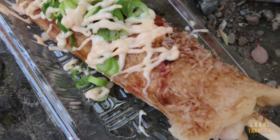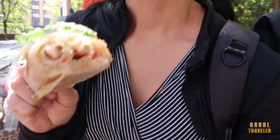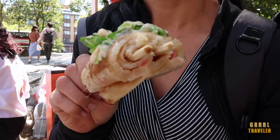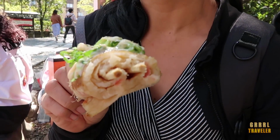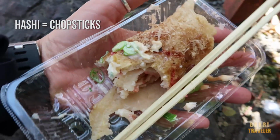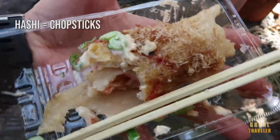The okonomiyaki sauce and the Japanese mayonnaise, oh my god, it's amazing. And then of course, the onion gives it a little bit of green bite to it. This will tide me over to the next snack. I was wondering why it was called hashimaki. It's because there's chopsticks inside, and you can use it to eat your crepe.